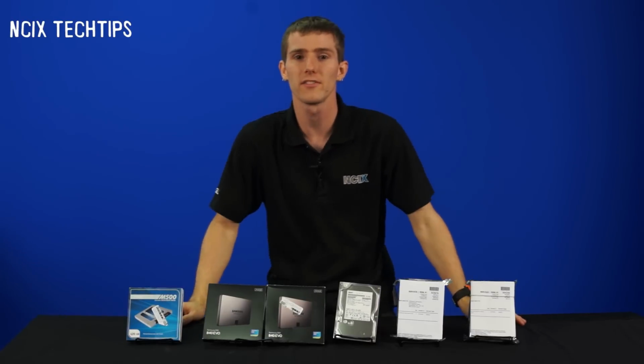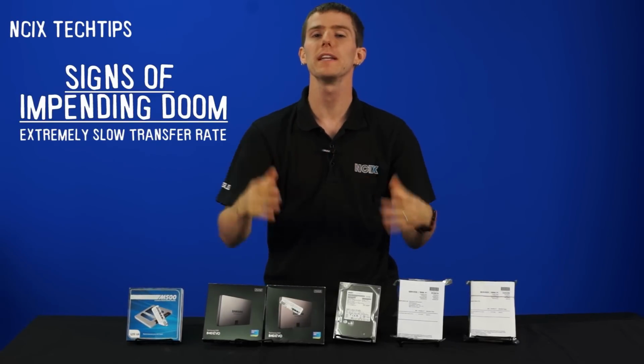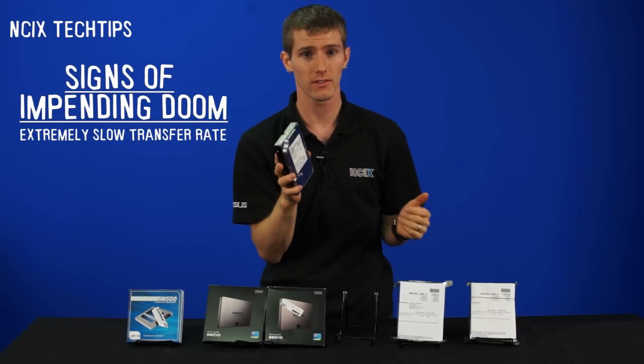So here are some signs of impending doom. Extremely slow transfer rates, like slow, like a couple minutes to copy a picture, or even if you notice any kind of dramatic slowdown in your hard drive, it could be getting close to the end of its life cycle.